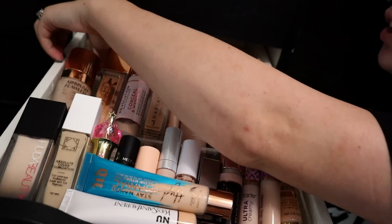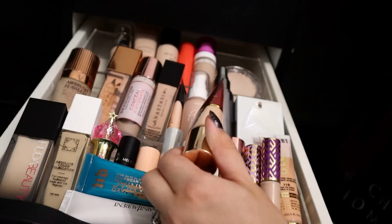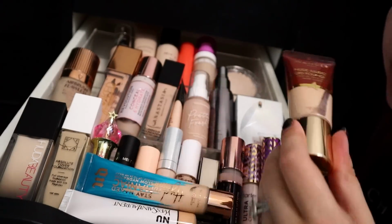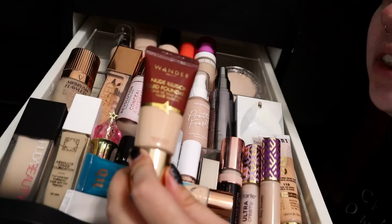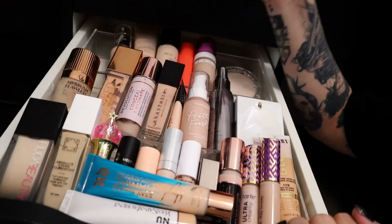I think I'm going to go ahead and declutter the Nude Illusion foundation from Wander Beauty. I think I used it 2 or 3 times, but I never used it on its own because it's too dark for me. But the coverage of it was beautiful, I just want to get the right shade, I think. So I'm going to go ahead and declutter this one as well.